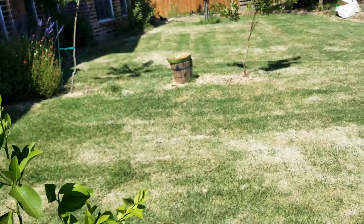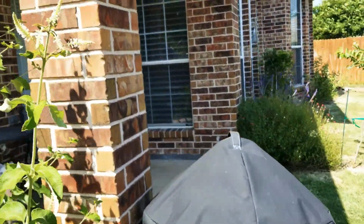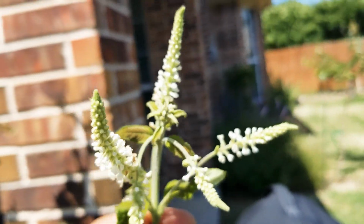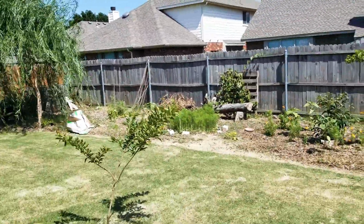I got some blueberries on the other side of the house too. My sweet almond's coming through finally. This is the best smelling plant, I'll tell you. It smells so good. Willow's growing crazy.